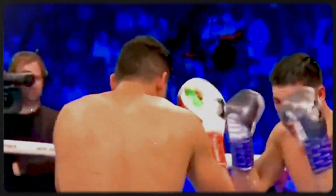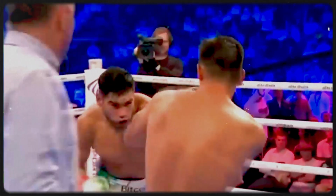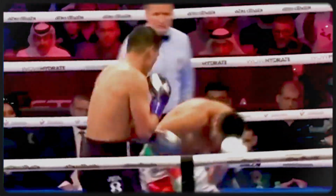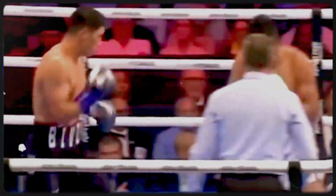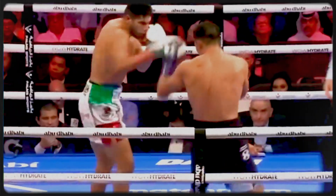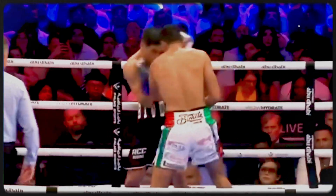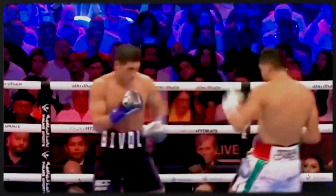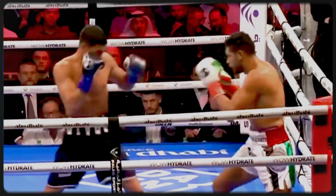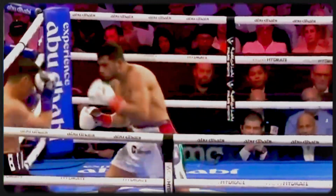Good counter right from Bivol. And Zurdo's got some work to do. At this point, he needs at least a knockdown, if not a knockout, as we look at Chris Mannix's scorecard. Nice sneaky uppercut there. Boatload of money, but this week Bivol said that's not important to me. Money is good, but legacy. To rattle off in response.